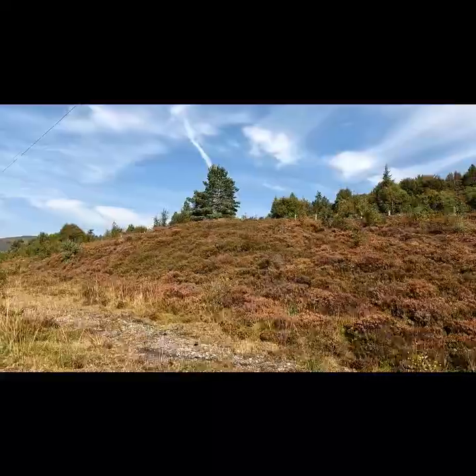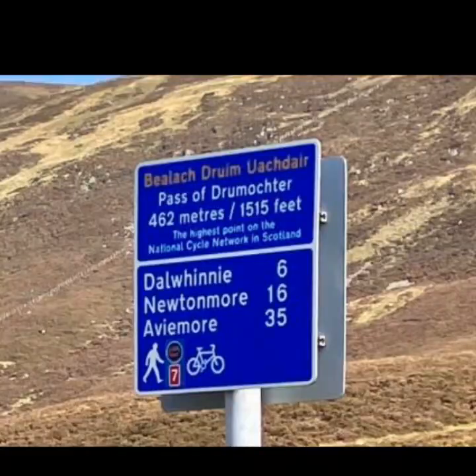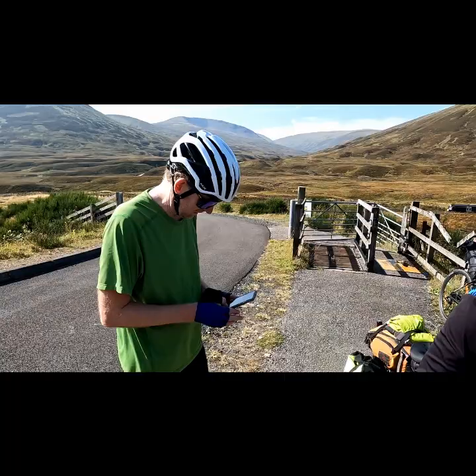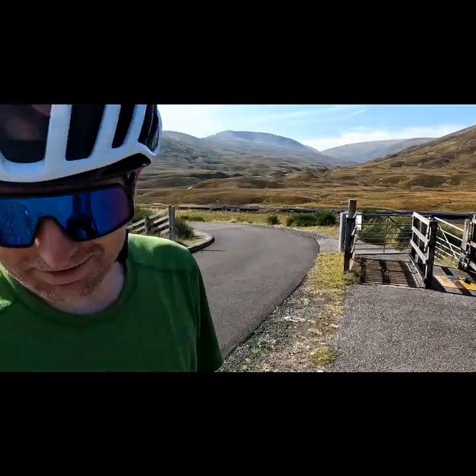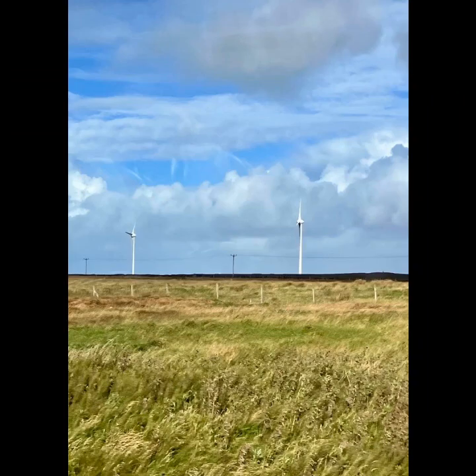After about 5 miles of mostly heather, we reached the pass of Drumachtar, which is the highest point on any of the national cycle routes. It was a popular road, and we met other cyclists. By the way, what's your name? It's Alistair. Alistair. Very nice to meet you. Nice to meet you too. We were now officially in the Scottish Highlands, with views that went forever and windmills.